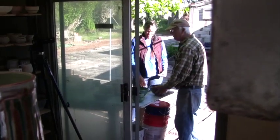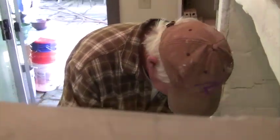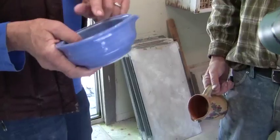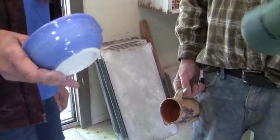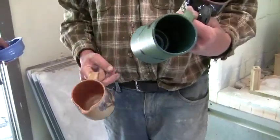Shiny blue goes red because of the copper all over the kiln. That's what's happening to that. That's the mug I have in the house. That's the shiny blue, but it goes red. That's what happens when there are too many ornaments. Yeah, the outer one, the purplish one.